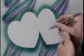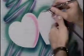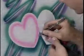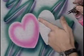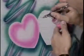Okay, now we're going to remove the stencil. Again, as you can see that as we peel it away, we're left with an extremely clean, nice, workable surface. And the first color that we're going to come in with is going to be fluorescent pink. Now we're going to take our fluorescent pink, and we'll edge the hearts. Again, not coming to the very end of it. We want to keep a little distance in there.